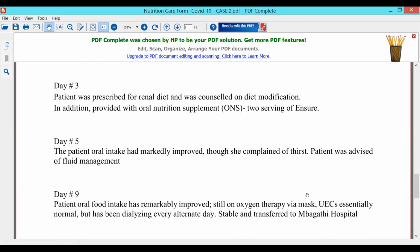And by day 5, patient oral intake was improving significantly. Though the patient would request, feeling a sensation of thirst and would want to take a lot of fluids, based on the patient's condition, that this is a renal case doing hemodialysis sessions twice a week, we were able to advise the patient on fluid management.